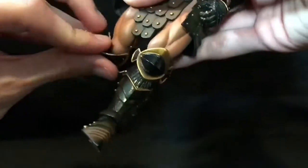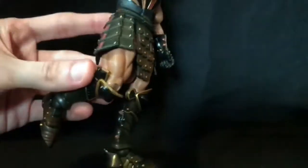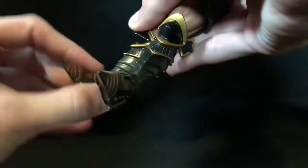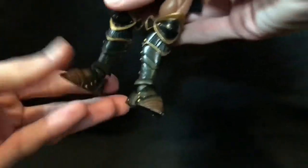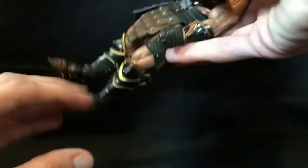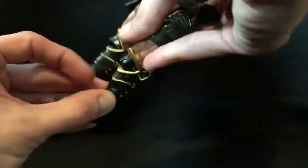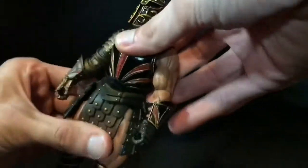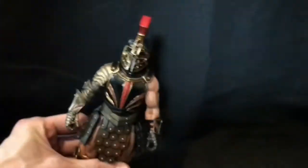I don't know, it doesn't look too bad. I was afraid the knee pads were gonna stick out a little bit, but they don't. Never mind. And then he's got the best ankle joint in the business. It's got the rotation, it's got the hinge, and it's got the rocker. Fantastic. Absolutely fantastic. I cannot express how much I am gushing over this figure because it's freaking fantastic. You need to own like 20 of them.